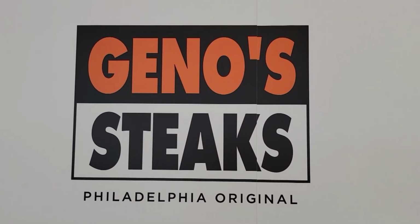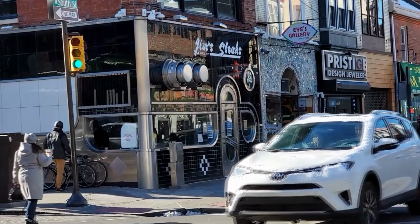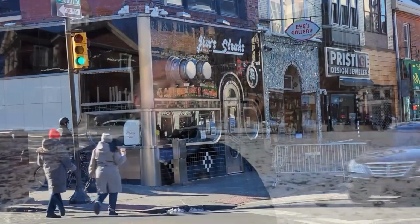I know a lot of people talk about the famous ones, Pat's and Gino's, but honestly, go anywhere in the city, you'll find great Philly cheesesteaks, or just ask one of the locals and they'll tell you, don't go to Pat's and Gino's, man. Go here, go there, go there. There's tons of places to have it. And make sure you know how to order it right.